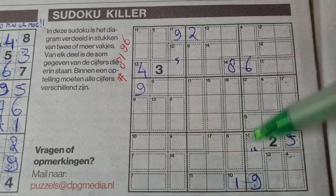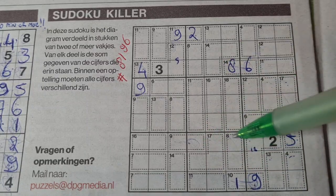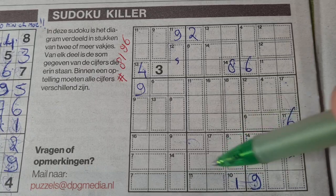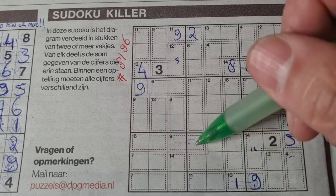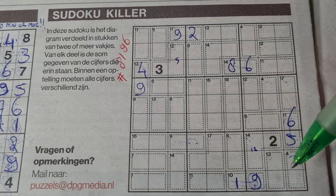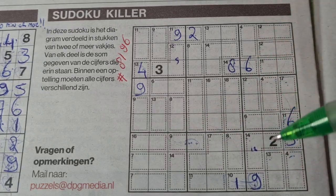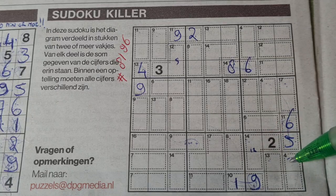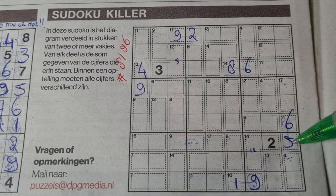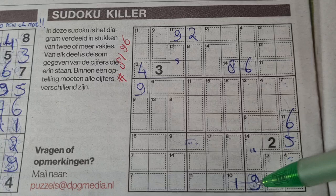Okay. Now, this big square has one sharing box. If I count all these numbers, I will know what number this will be. 17 plus 8 is 25. 25 plus 11 is 36. 36 again. Oh! 45 minus 36 should be a 9 here. This is incorrect. I've made a mistake. It's 18. Double 18 is 36. 36 plus 9, 9 plus 1.